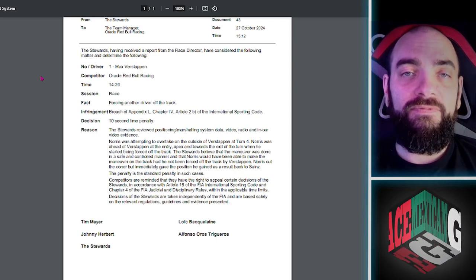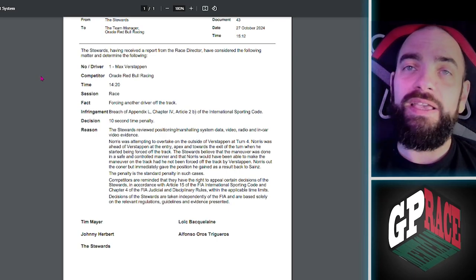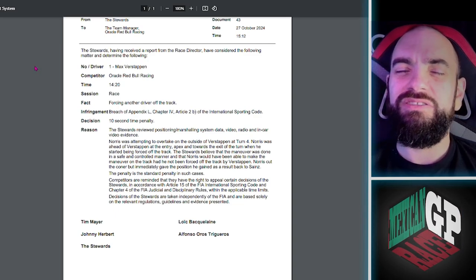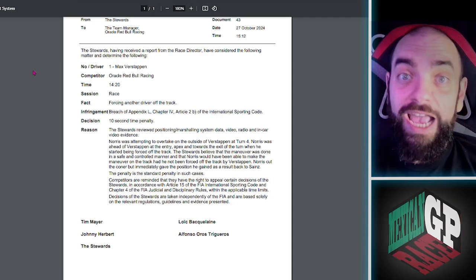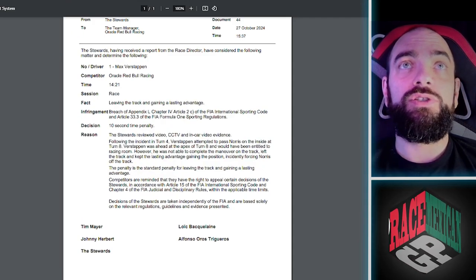I think they need to fix these driver standards or something. Something needs to be done because it just kind of looks like a farce every time. I'm here talking about this rather than the rest of the race, which was actually really, really good. So those are the two documents there.